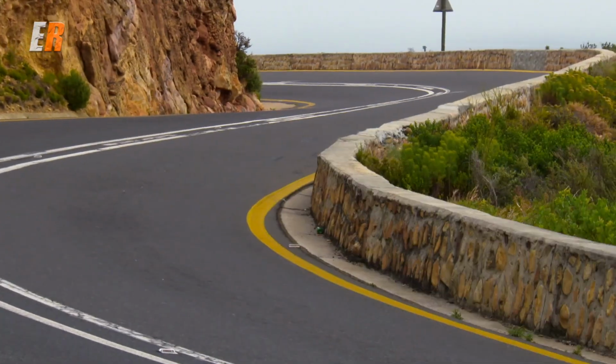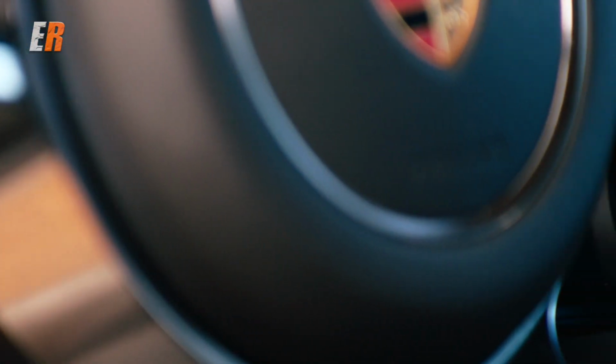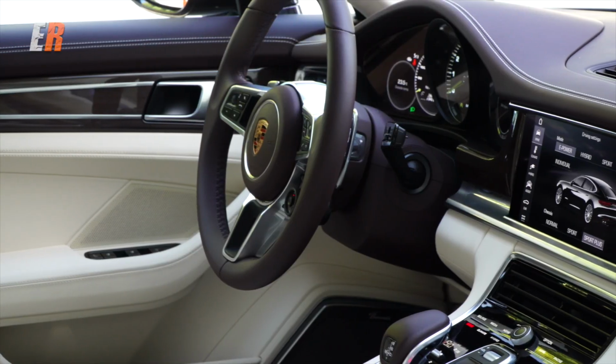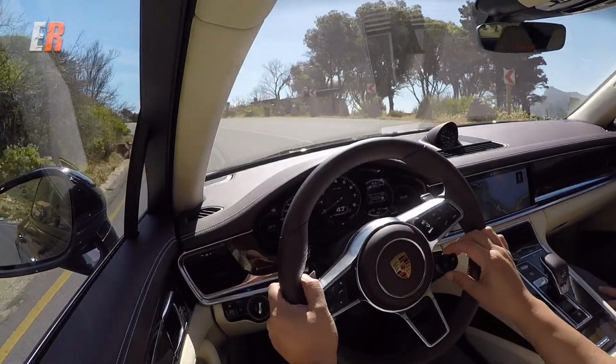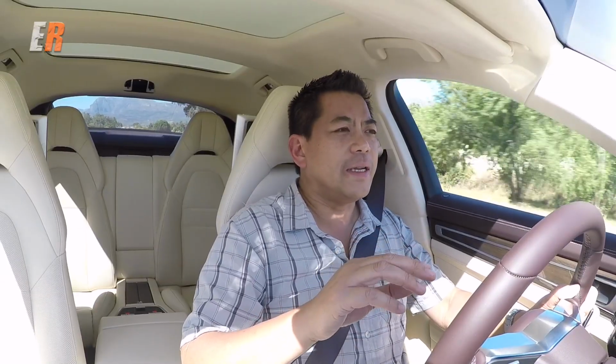Now you have a drive selector on the right-hand side, this dial. We're in E right now, we're gonna go to H. Now that engine just kicked on, and that's the hybrid mode, which really operates just like a conventional hybrid that you'd find. And then we go on to S, which is Sport. Sport gives you the best of all worlds. You get the hybrid drive, but then you also get that electric boost as well. In Sport mode, it's also charging the battery for you quite a bit. And then there's one more drive mode, and that is Sport Plus. As soon as I did that, you hear the transmission change.